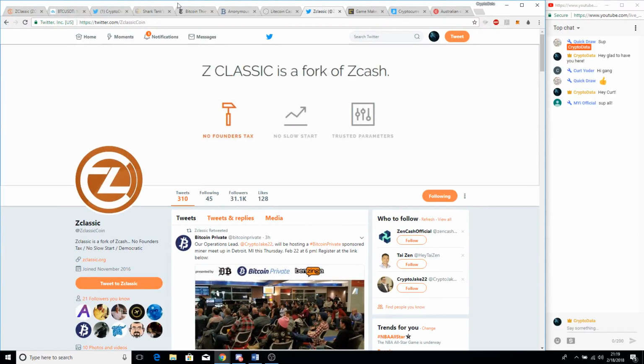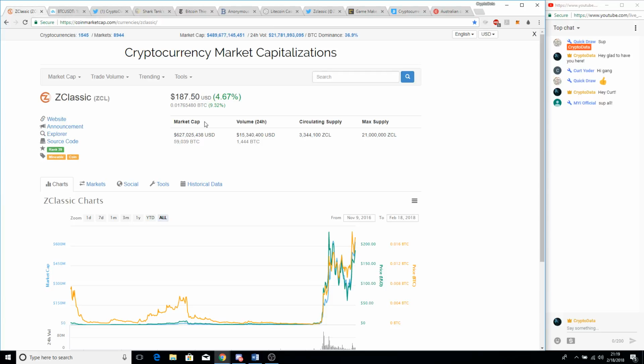And hopefully, if Binance or someone supports this fork, we're going to see Z Classic run up like crazy. So again, still waiting for an exchange to support it, but they have a great team. They've been working on this for a couple months, and they have a roadmap and everything. So definitely looking forward to this, and just decide what you want to do. If you're still holding it, you could take profits, but again, I still see this rising more as we approach that February 28th fork date.